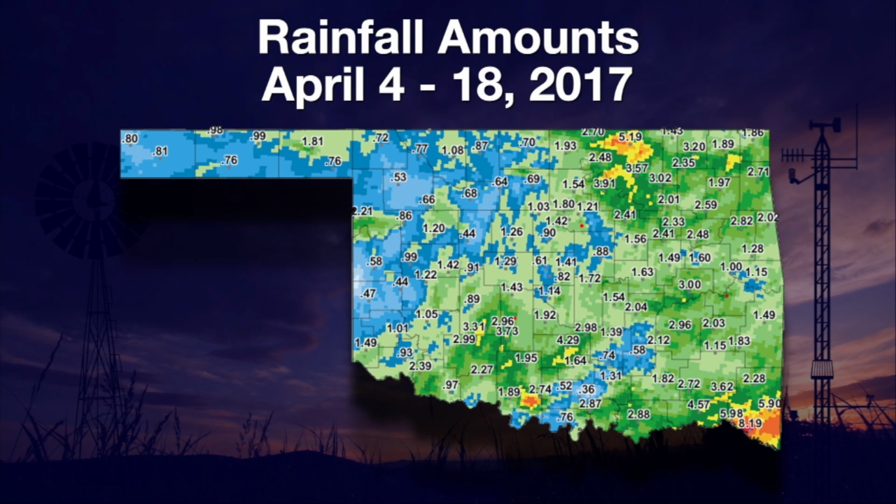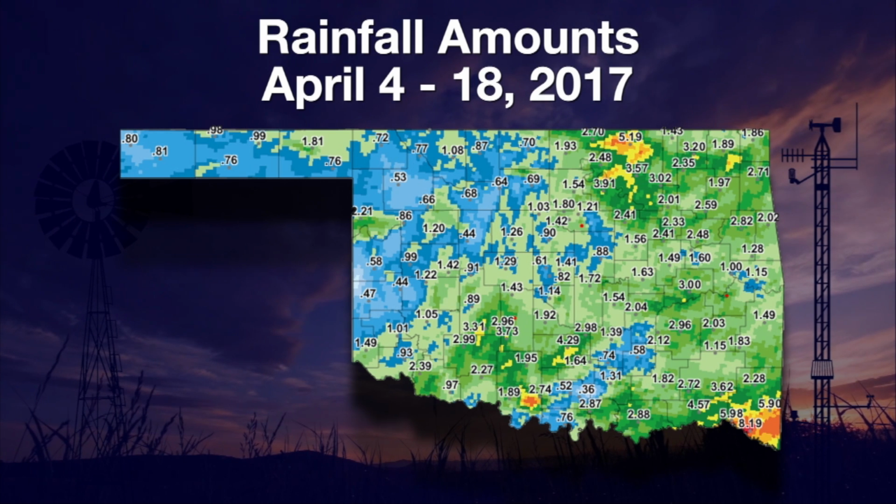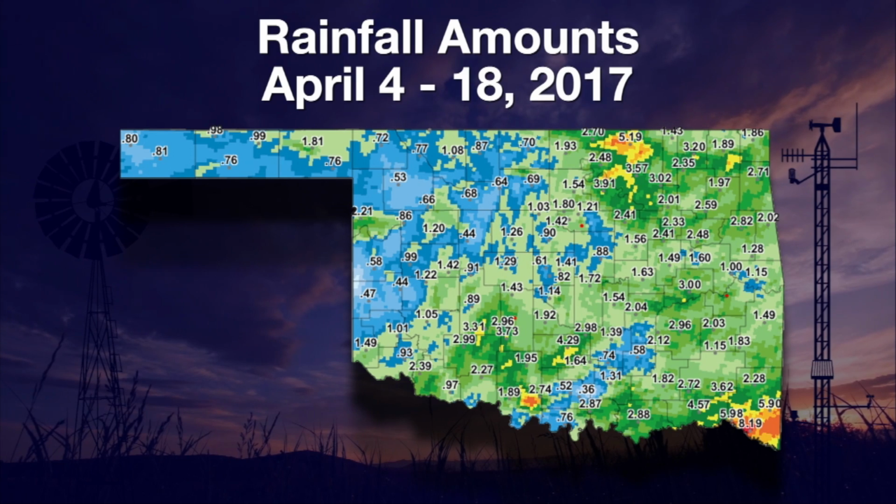And to make the lack of rain worse, at Ringling to the west, the rain total was 2.74 inches of rain. The blue areas on our map received less than an inch, and like Ardmore, 3 other sites recorded less than a half inch.